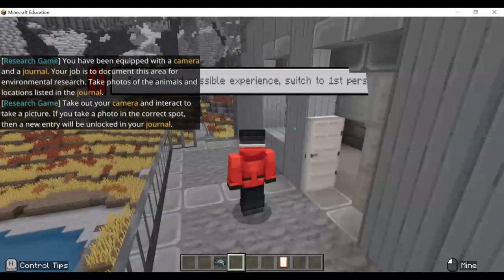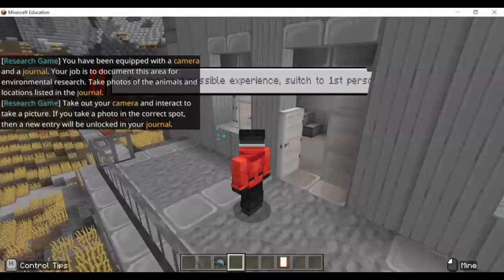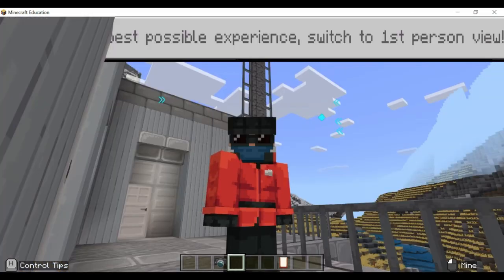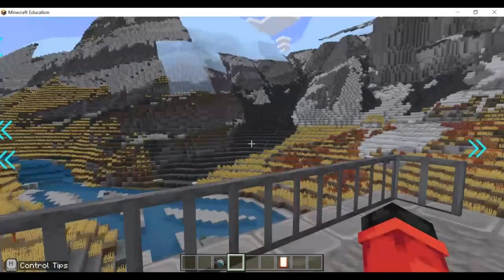Okay, so we've got to change perspective again, back to first person for this part of the game. Okay, so remember how to do that. It's function and F5 on my device. It could be just F5 on your device. And we need to switch to first person view. So this is what first person view looks like.